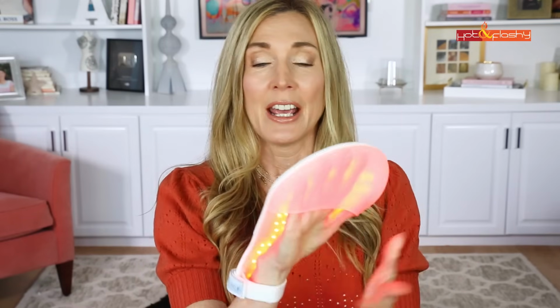And then the third mask that they offer for anti-aging is the hand mitt, and I love this one too. I've actually been using this one on my hands. So when I do a treatment, I have the neck and chest bib on, I've got the face mask on, and I've got the hand mitt on one of my hands, and I try to remember which one so I can alternate it every other time. But my hands, I mean, you guys have even noticed the difference in my hands since I've been using this.